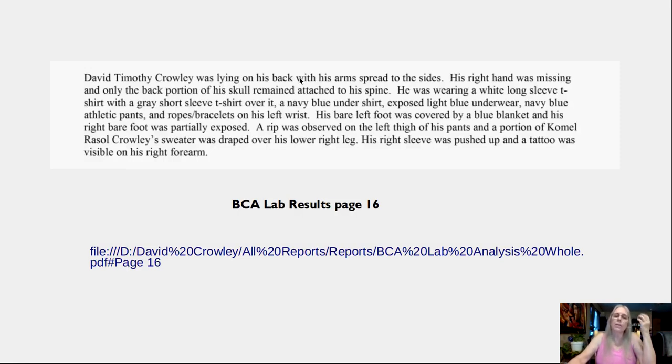David Timothy Crowley was lying on his back with his arms spread to the sides. His right hand was missing, and only the back portion of his skull remained attached to his spine. He was wearing a white long-sleeve t-shirt with a gray short-sleeve t-shirt over it, a navy blue undershirt, exposed light blue underwear, navy blue athletic pants, and rope/bracelets on his left wrist. His bare left foot was covered by a blue blanket, and his right bare foot was partially exposed. A rip was observed in the left thigh of his pants, and a portion of Camille Razul Crowley's sweater was draped over his lower right leg.